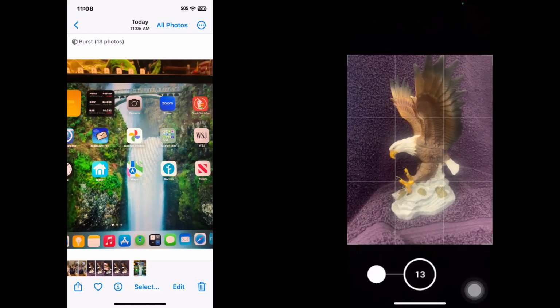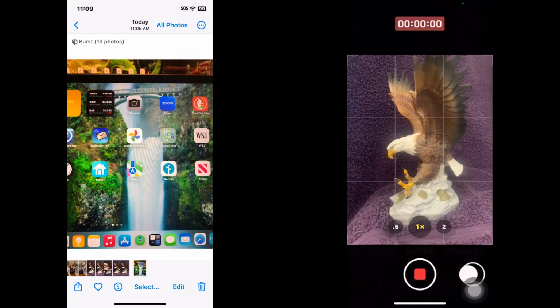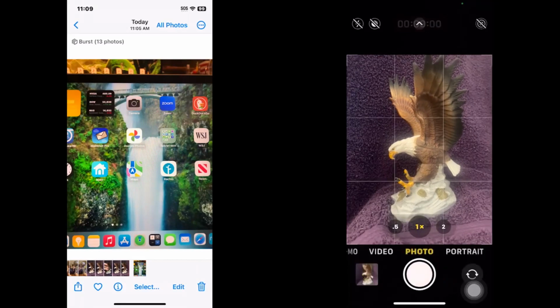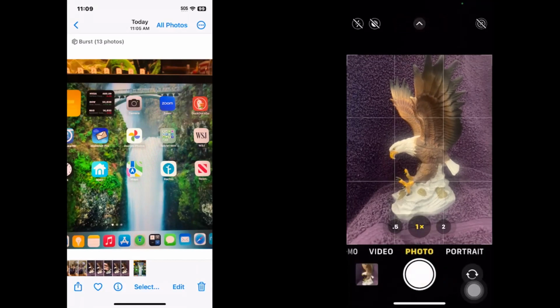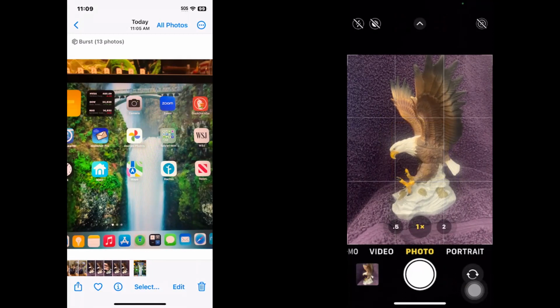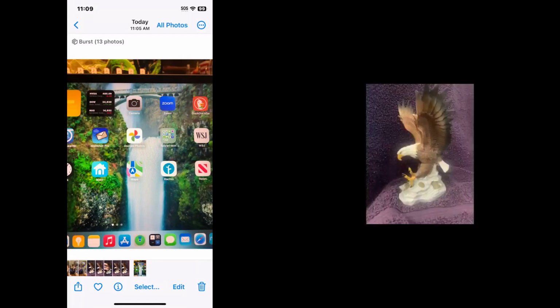I just got a red square in the middle and the white thing on the side now. The white circle. You're sliding it to the right? No, I want you to slide it to the left. To the left. Okay. It was counting down numbers. And it's white. And as long as you hold it there, I just took 20 pictures. Okay. Thank you. All right.